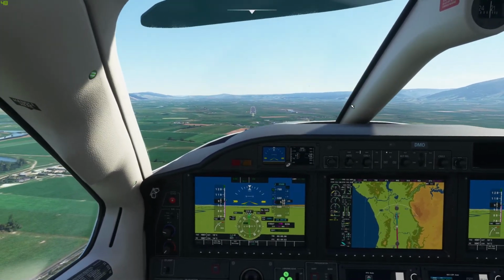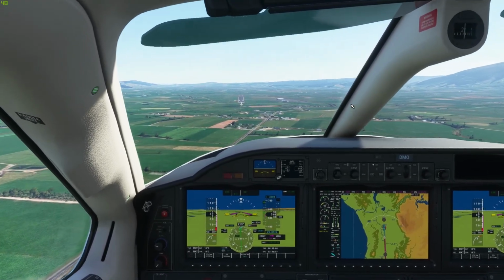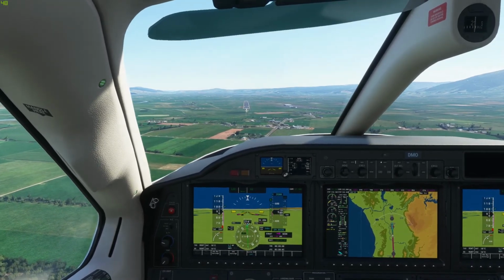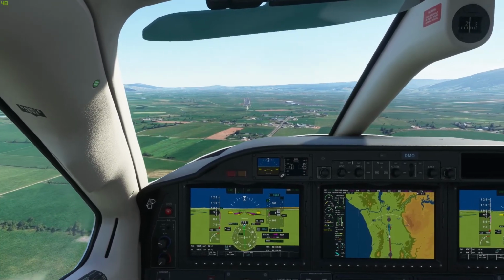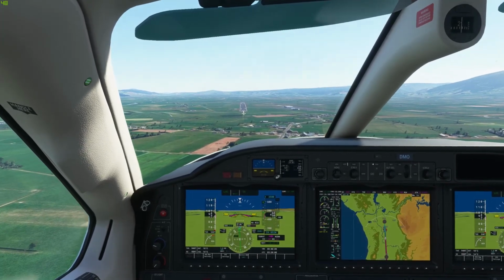Oh, big pitch change with trim, so she's out of trim. Okay, increasing power now. As soon as I put the flaps down, we've got two whites, two reds. 500 feet, we're stabilized, a little low on glide. And you can see we've actually got a bit of quartering tailwind there.